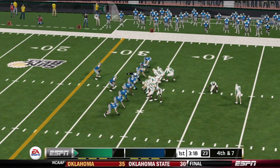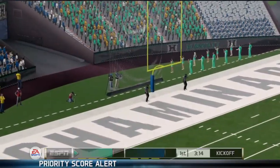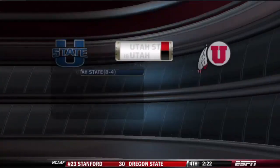Johnson picks him up 2 yards with that catch. This will make it a field goal game. Kicks away, and he splits the uprights. Let's throw it out to Reach now for a studio update.